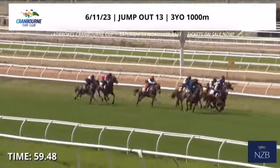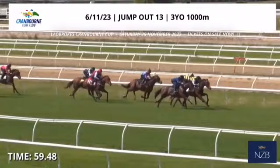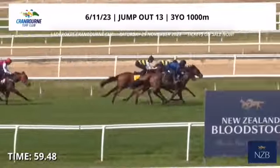I'm pretty sure this horse is going to run in the 1,000 Guineas. And this is a nice tick over gallop for it. I just really liked its action. I really liked its will to finish in front of this jump out, and it should go very well in the Group 1 1,000 Guineas.